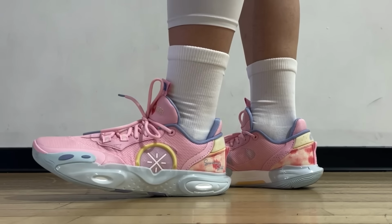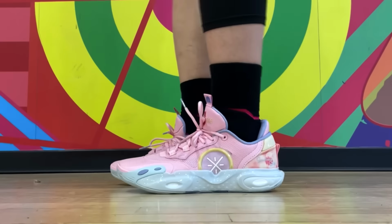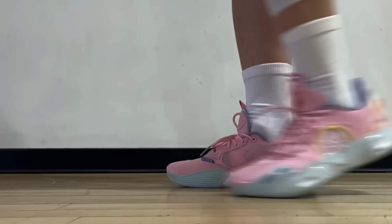Traction on a dusty court is where it improves over time as well. Honestly, it wasn't like 10 out of 10 at first. More like went from 8 to 9.5 out of 10. And that's all I can ask for, really.